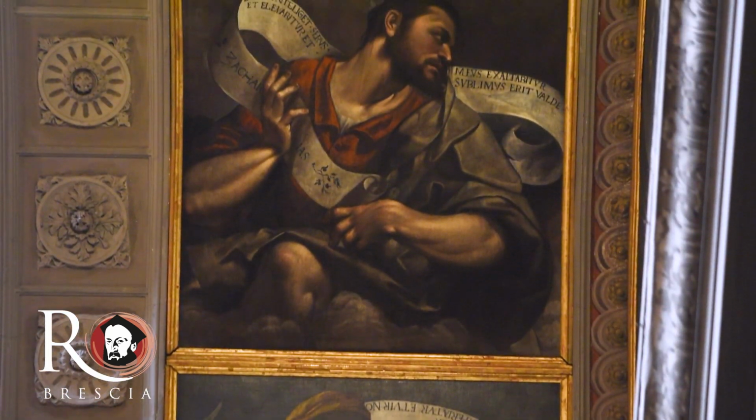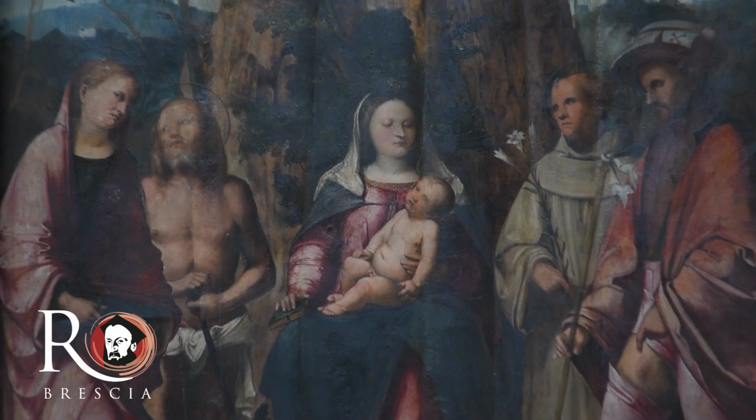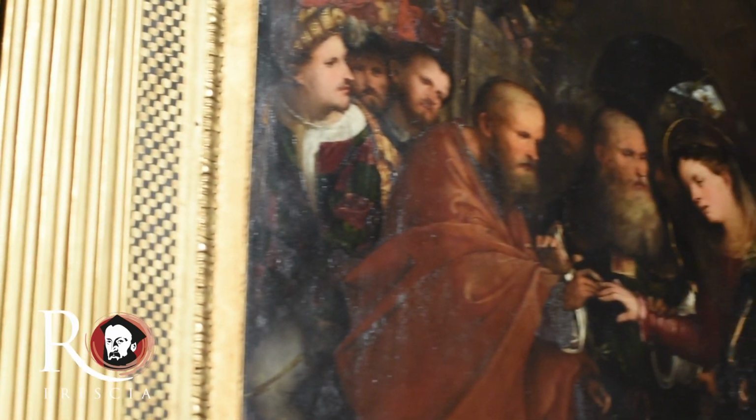On the left aisle, the Holy Conversation, depicting the Virgin with her son and Saints Martha, Onofrio, Antonio, and Rocco. In the baptistery, the marriage of the Virgin.